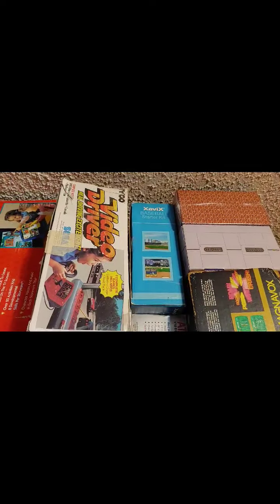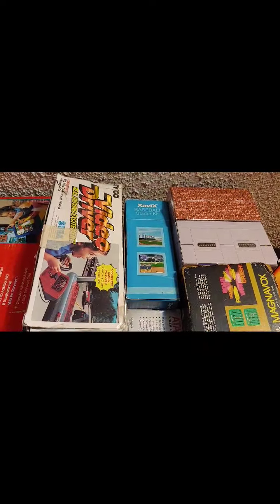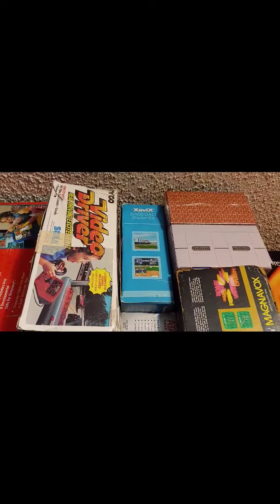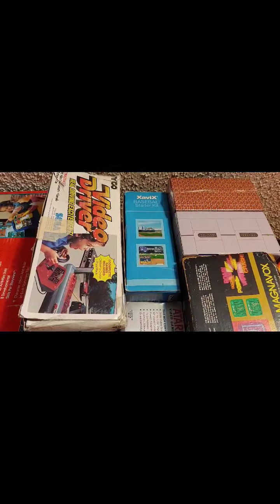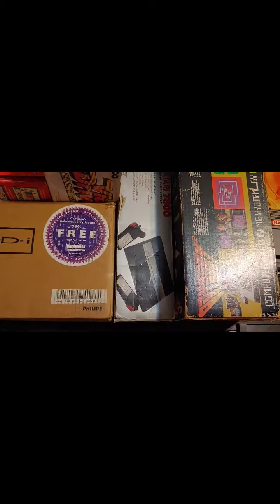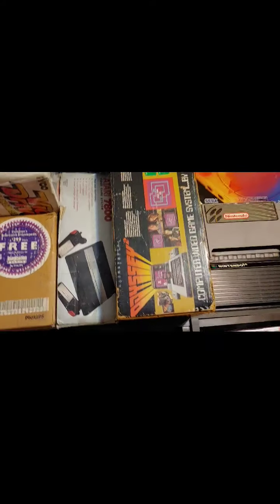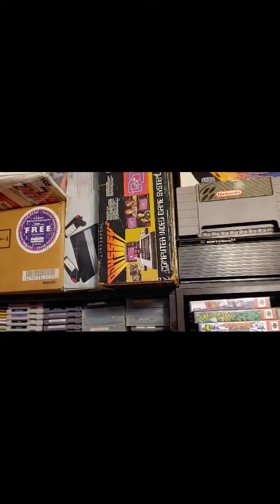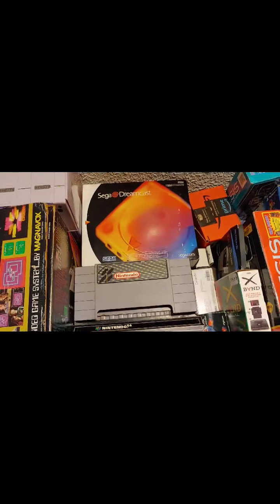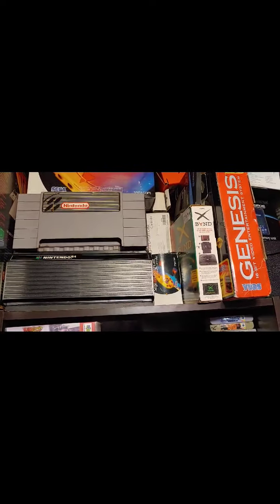Savix. If you hadn't heard of Savix, don't feel bad, because Savix was kind of motion controlled before the Wii, and it's horrible. 7800, the Magnavox Odyssey 2. The box is awesome. Then you got the Sega Dream Pass with a bunch of accessories.